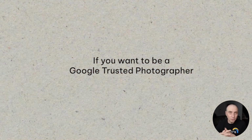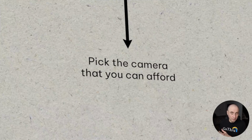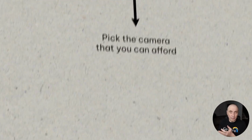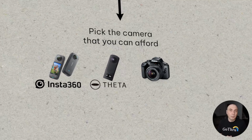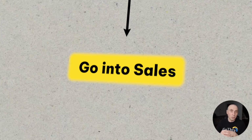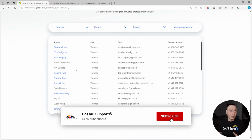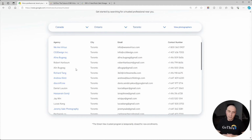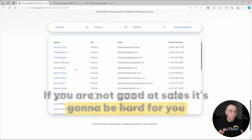So I would say, if you want to be a Google Trusted Photographer, what you have to do is just pick the camera that you can afford. Either buy a ready 360 camera, like an Insta360 or a Ricoh Theta, or a DSLR if you want higher quality. And then you just have to go and do sales. That is where most people in this industry struggle, actually selling the virtual tours. Regarding selling, that's another talk we can have. That is core. If you are not good at sales, it's going to be hard for you to enter the Google Trusted Photographer world.